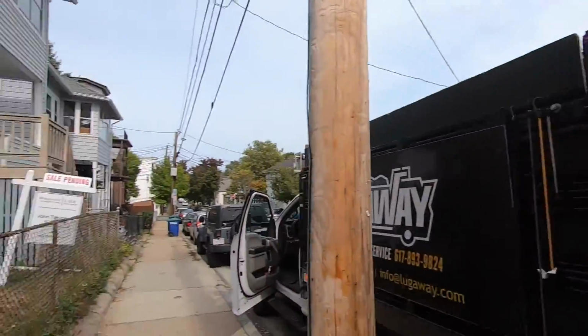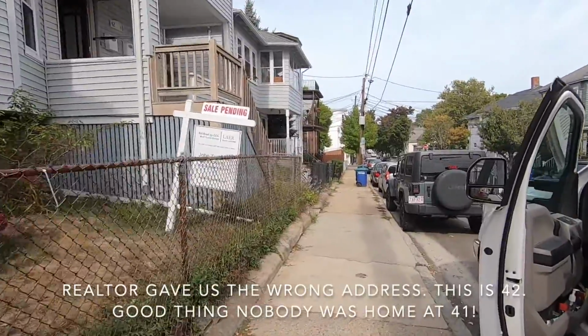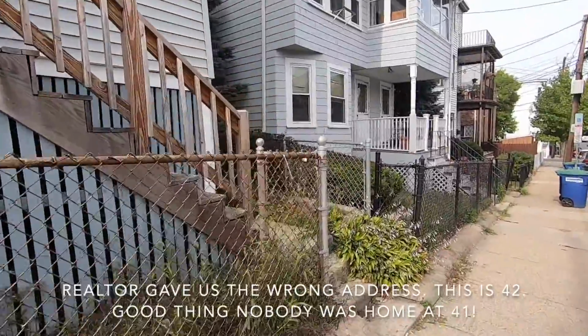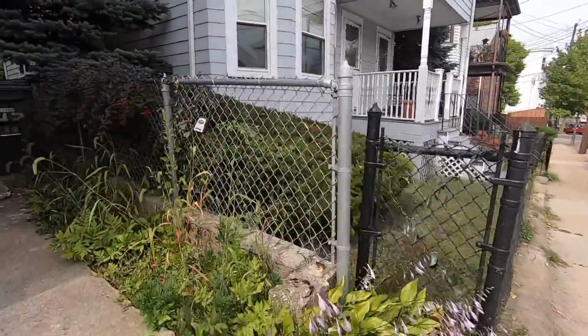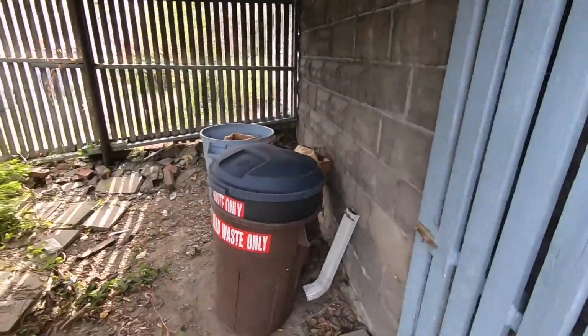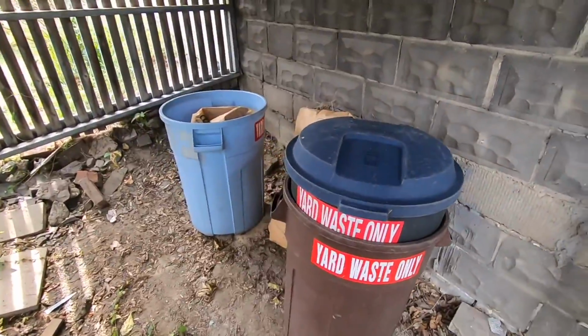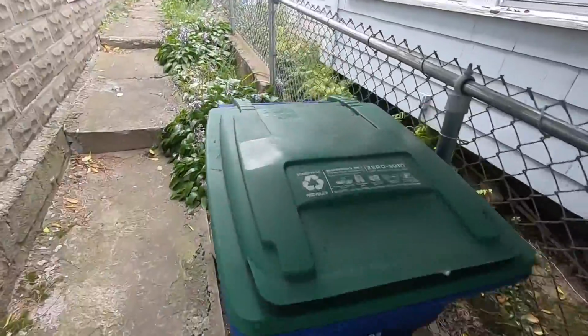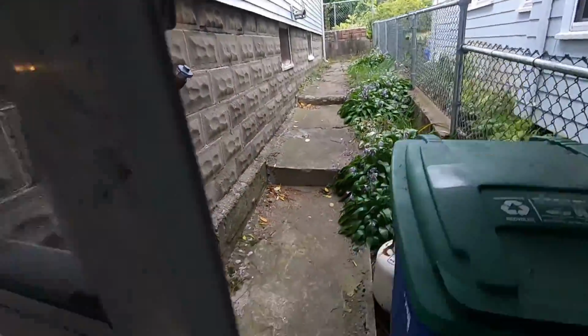So, we were told 41, which is that house. 41 is actually this house. So we're looking for a lockbox. There's the lockbox. So we're at the right spot. So we're gonna take this stuff in here, barrels, some yard waste, downspout, a couple propane tanks over here. There's some stuff in the backyard. Stone soaked sink, soapstone sink, whatever it is.